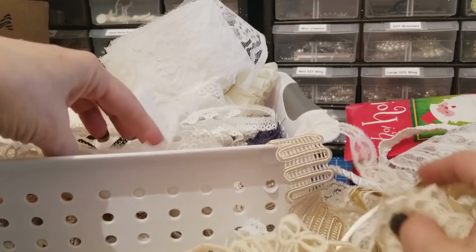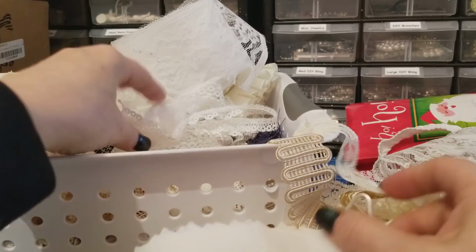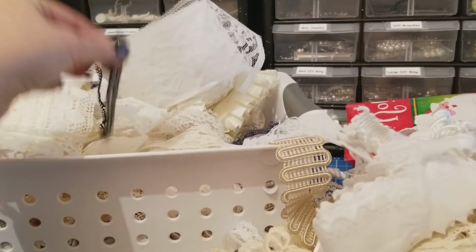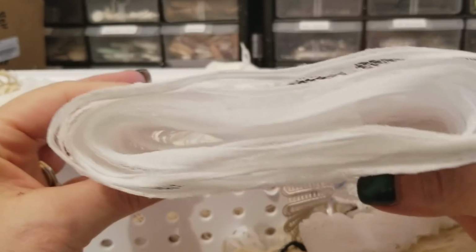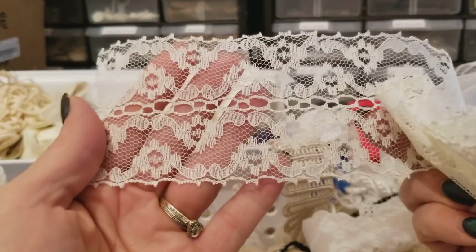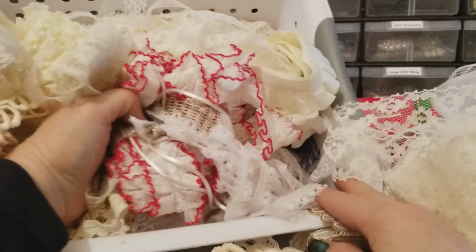I know a lot of people find stuff like this at the second-hand store or Goodwill and stuff. But I feel like this was even cheaper than Goodwill. Ooh, there's more of this. This is so pretty. This was in there. There's a lot of that. More of that. And that.